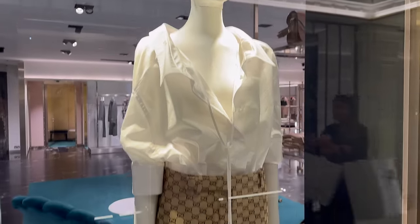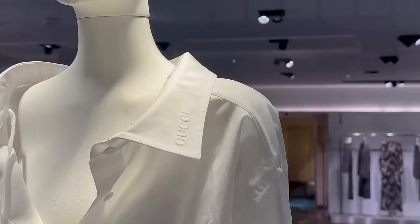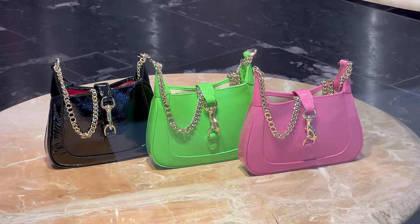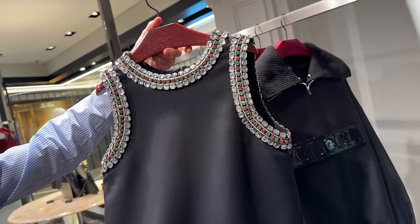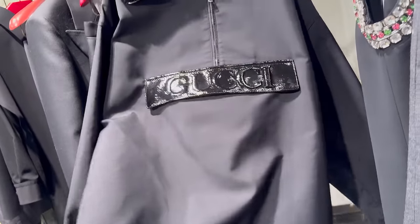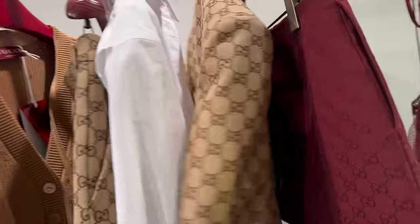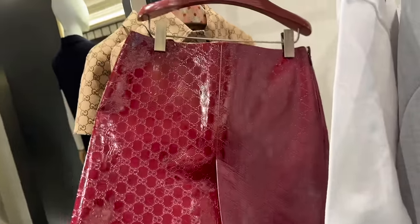So this looks like a plain white shirt, right? But then have a look at the collar. Loving this red GG jacket. It's beautiful. It sparkles so much. Oh my god. One of my favorite pieces from the new collection, similar to the Dior ones. Oh, this red. Everything in this red is beautiful. And this skirt, one of my favorite looks from the runway.